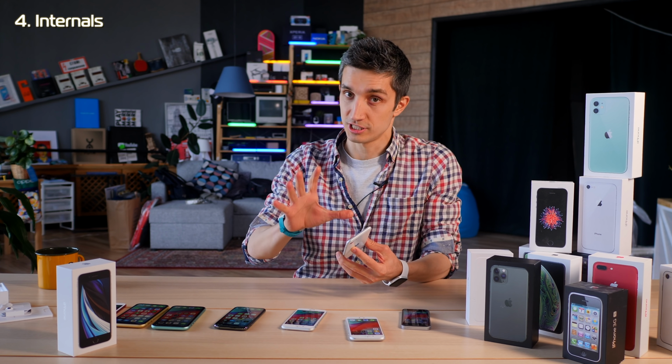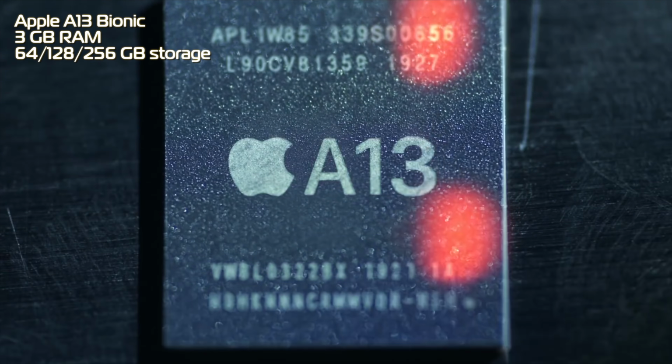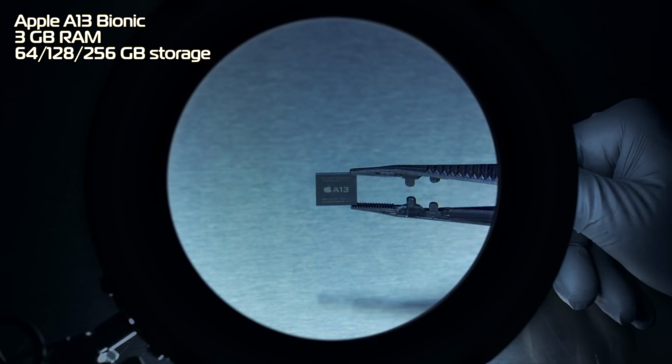Now, let's get to the internals. They're perfect. It's got the same Apple A13 Bionic chip as the iPhone 11 Pro has. It's the world's fastest chip according to Apple.